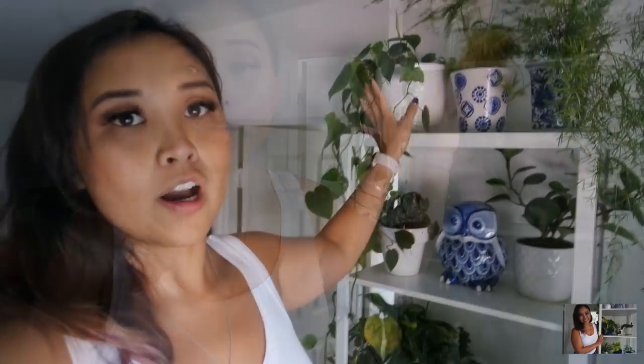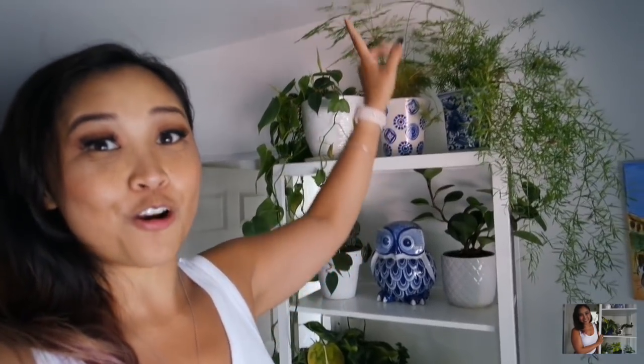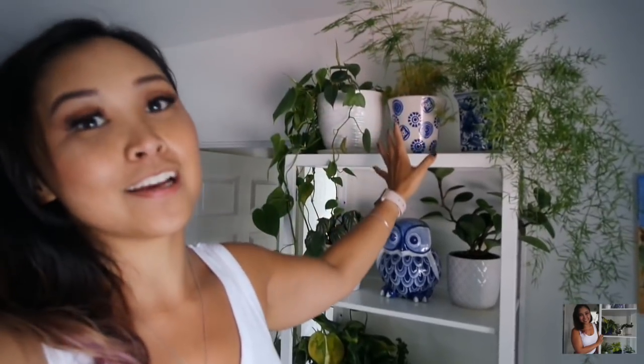So I'm going to do my best to share with you all of the plants that I have on each level. I will start from the top. On the top shelf here, as you can see, we are almost by the ceiling. I am standing on a ladder to film this section. I have three plants, and as you can see, I kept the cobalt blue and white aesthetic for this shelf, and I absolutely love how everything works well together here.